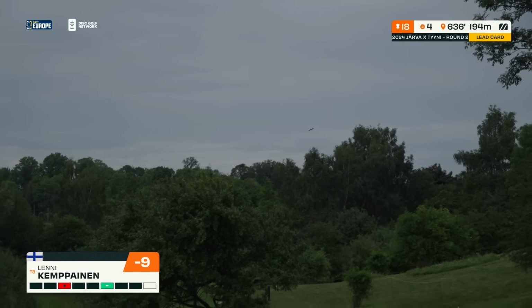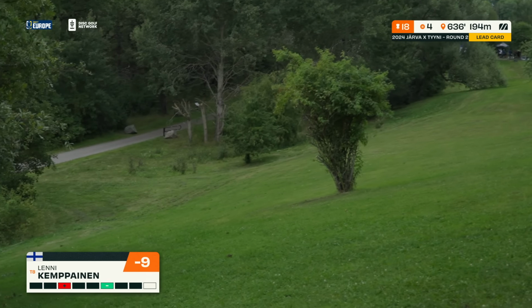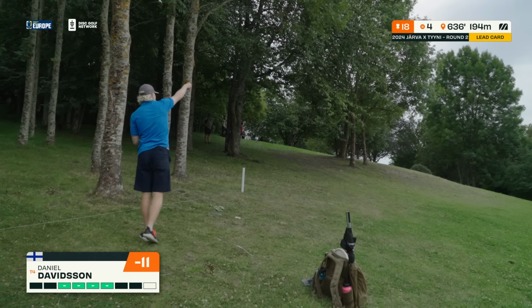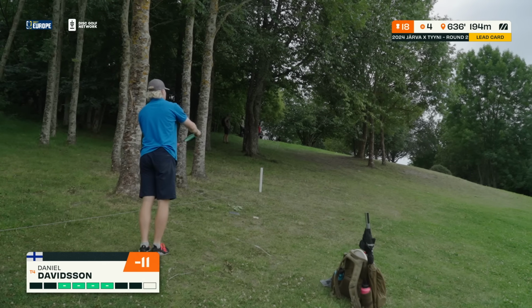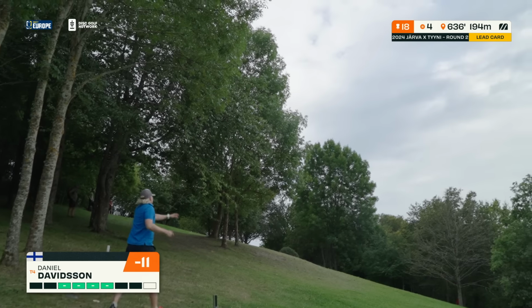Another hole that's pretty tricky for Lenni as he'll be fading with the slope, but being to the right side will open up the angle a little bit for his approach, give him a larger gap. We see just how close Daniel there was. Still in play for the birdie.